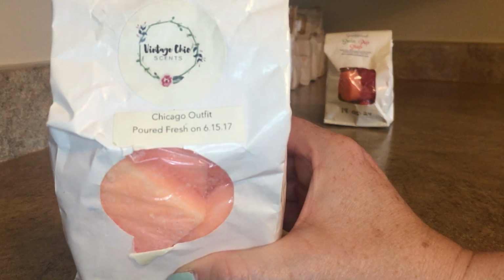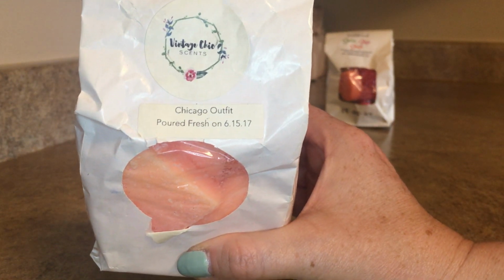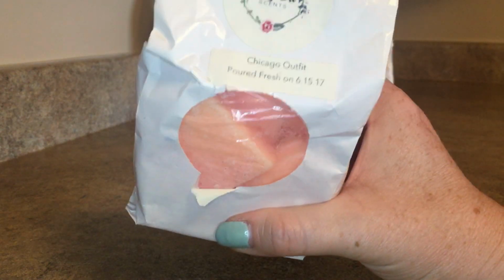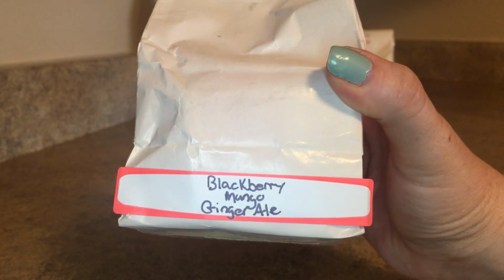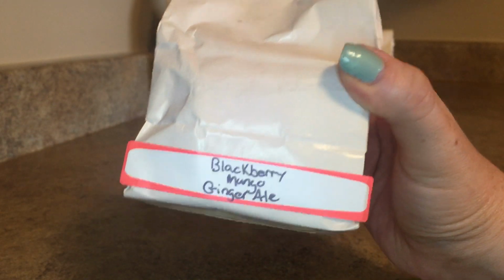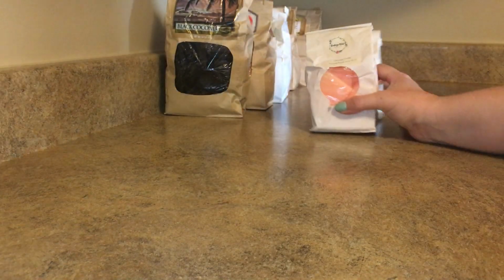And then we have some Vintage Chic scents. This is from 2017. I've been holding on to this. This is one of my all-time favorite scents, Chicago Outfit. I'll show you Blackberry Mango Ginger Ale. This in a perfume would be flipping amazing. I haven't found a perfume that gives me fizzy, like a ginger ale, but the Comptoir Sud Pacifique Blackberry perfume is a blackberry vanilla. That's definitely yummy. Anyway, Chicago Outfit, really, really good.